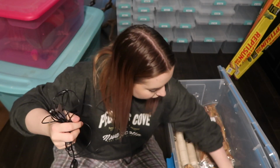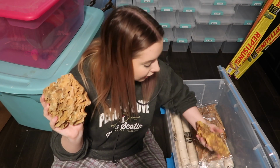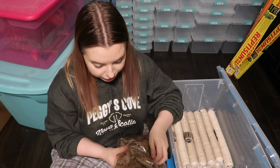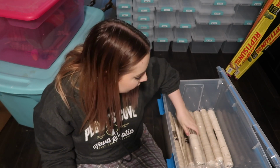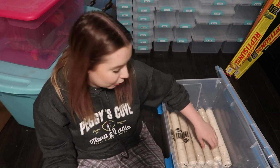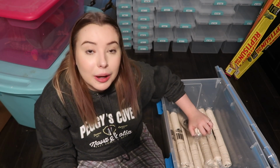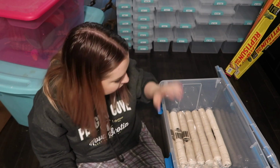Here I have a couple hydrometers and thermometers. Always good to keep these. Then I have some dragon stone. I'll keep these. We have 2 more bags of leaf litter, so I'm gonna keep those. And then the rest of this bin here is all of the other disposable cups that I was talking about. So there's a lot more rolls of the disposable cups in here. So definitely gonna keep all those, but yeah, gonna keep most of this stuff.